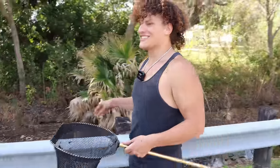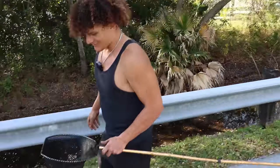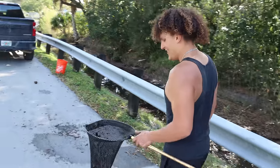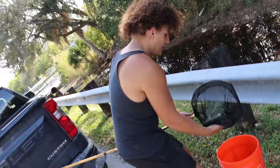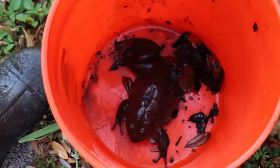Damn. Out of all the things I thought I would see today, a frog leaking crap is not what I would have guessed was happening. Dude, what is my life? But we'll get this guy in the keeper bucket. I mean, honestly, I'll just throw him right here for right now. We'll get him in the cooler in a second. But just in case he dies or something, we'll just leave him here and let him be.